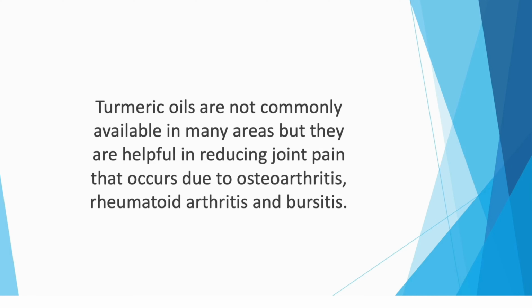Turmeric oils are not commonly available in many areas, but they are helpful in reducing joint pain that occurs due to osteoarthritis, rheumatoid arthritis, and bursitis. You can add more turmeric to your daily meals to get maximum benefits.